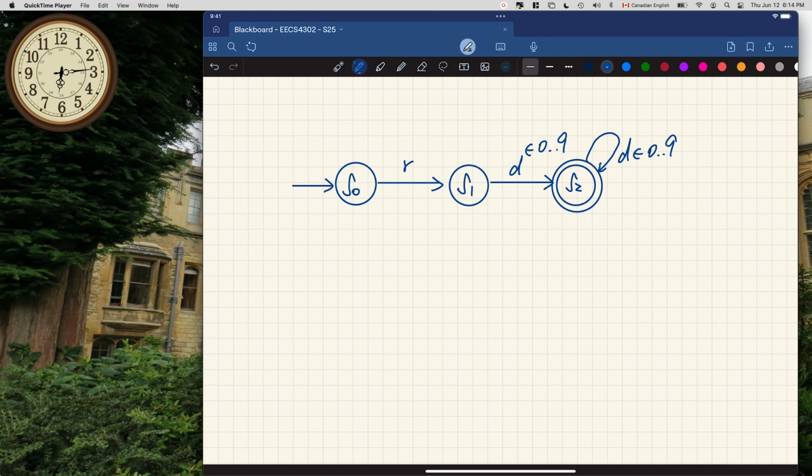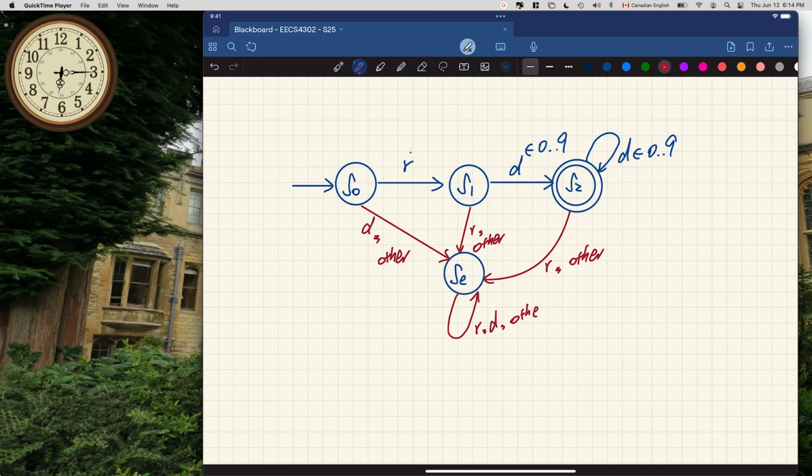Okay, and we got some error states. Anything else, because it's a DFA, you got to make sure you cover all the input in every state. So here, from S0, if you're reading some digit right away, you cannot start a register name with a digit, or anything other. And then from S1, since you already read R, you cannot read R anymore. Finally, if you have already read at least one digit, you cannot read any R anymore. So R and other. And this one here is going to be any R, D, or other. That's basically the DFA. That's kind of minimized in terms of its number of states.